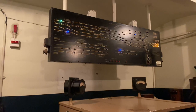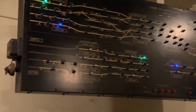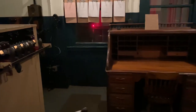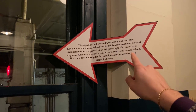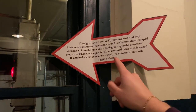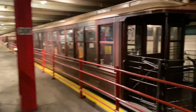And here we have the signaling system, and where to switch on and off the third rail, which is electrified. So it says the signal is red over red, meaning stop and stay, look over across the tracks. Behind the far rails, a hammerhead-shaped stick raised from the ground, 45-degree angle, the automatic stop arm. Whenever a signal's red, an automatic stop arm is raised. If a train does not stop for the signal, the automatic stop will trigger its brakes. So there is a fail-safe if the conductor decides to not stop.